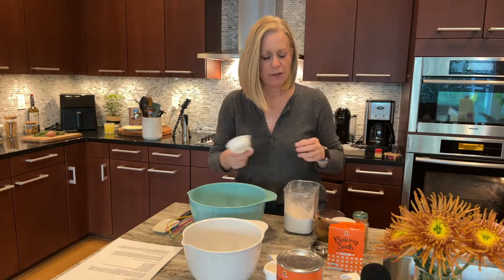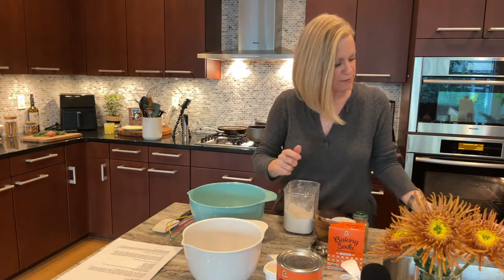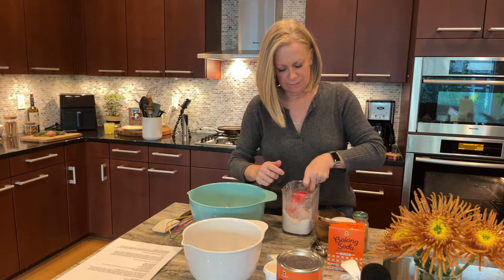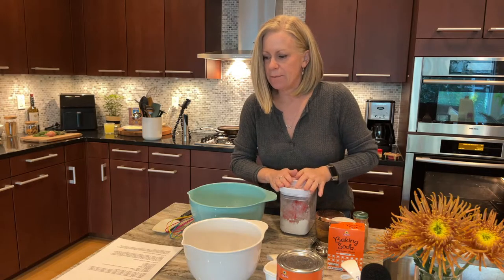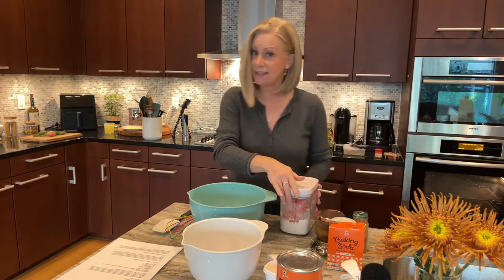So I put 3 1/3 cups flour in there. I'm done with my flour. To our dry mix, we are going to be adding some baking powder, baking soda, and salt, and then some spices.